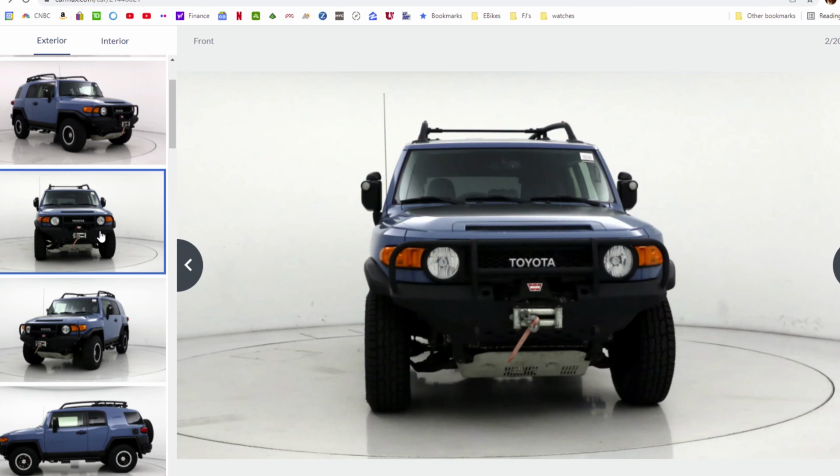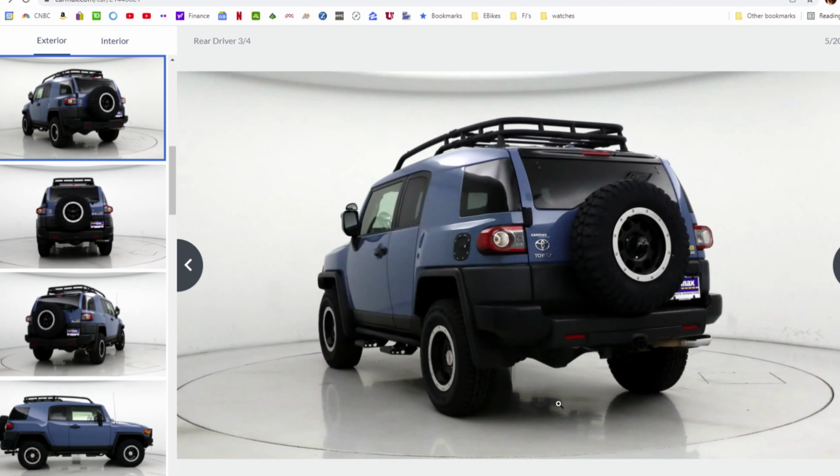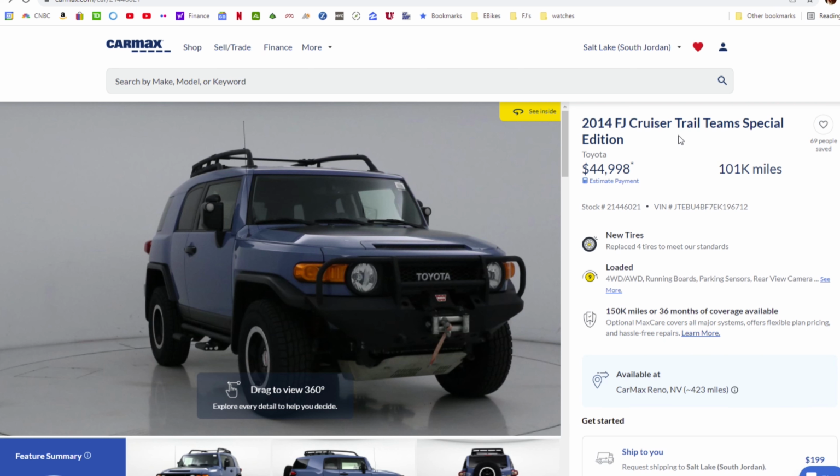It's got a worn bumper, or a worn winch at least. It's got a skid plate. And in the back, it's just Trail Teams Ultimate Edition. But I thought CarMax was pretty decent as far as minimally ripping you off with their no haggle prices. That's just ridiculous. 45,000 miles for a 7-year-old vehicle. We call it 8. The 22s are out. 8-year-old vehicle, 100,000 miles, and they're asking 8,000 over what it cost.